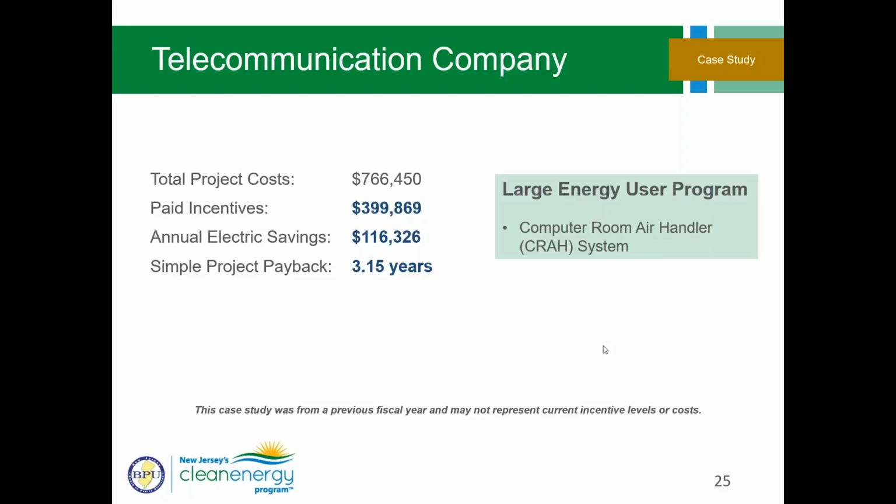This project here is a $766,000 project. The incentives were quite attractive at almost $400,000. The annual savings were about $116,000, leading towards a 3.15-year payback. Without that incentive, this would be approximately a 6-plus year payback project. It might not have moved ahead based on that criteria. At 3.15 years, this opted this certain customer to move ahead with the project.